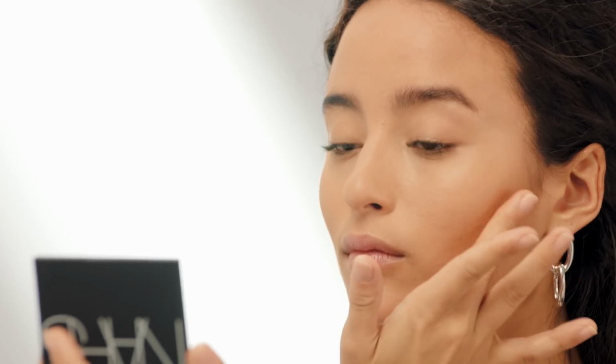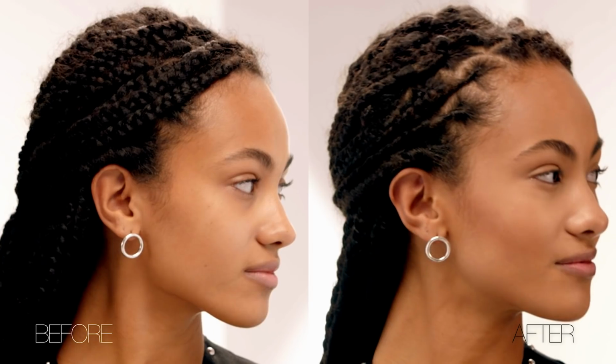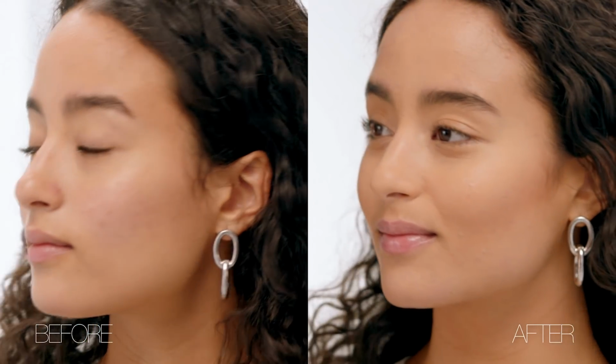Because this concealer is so creamy, it just melts into the skin, so it's really foolproof. If you apply too much, all you have to do is keep blending until you're happy. With so many shades, it's easy to find 3 that you can conceal, brighten, and contour. Look how good she looks.